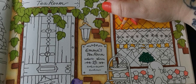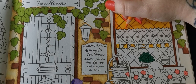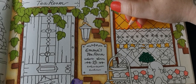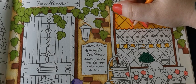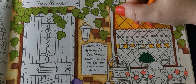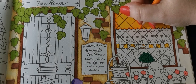So I'm just working around the edges really lightly. I've put it darker here on the edge, and I will along the top and down this side, but on these bits here by the scallops, I don't need that shading so dark. I just colour this how I think it will look nice and how I want to. Each page, you colour it, you interpret it your own way. There's no right or wrong.